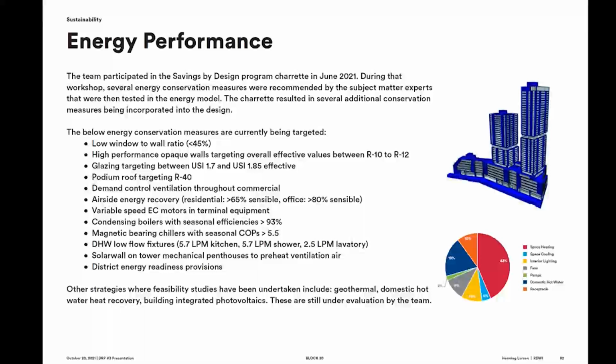That work is still undergoing, and the investigation and decision making there is still happening. Domestic hot water heat recovery is another thing we were looking at in detail, had costed and had financial analysis conducted for. And we're also collaborating with a building integrated photovoltaics company to figure out if there is any application that we might be able to look at for BIPV. Next slide, please.